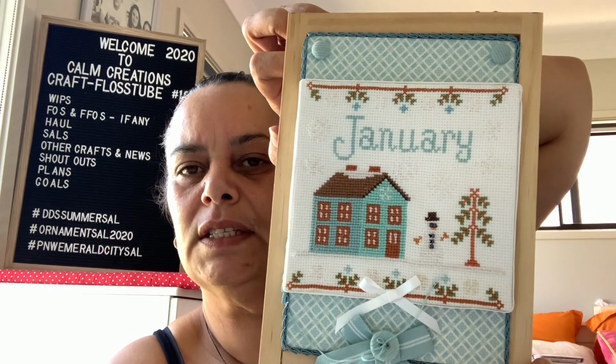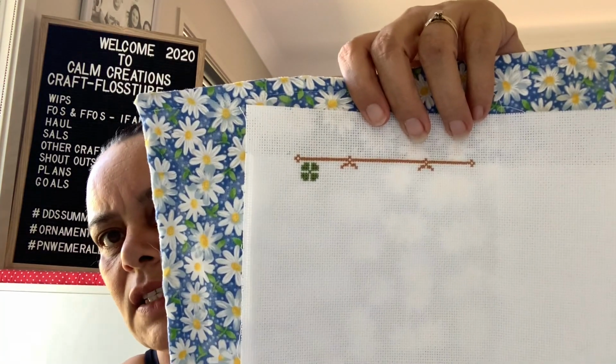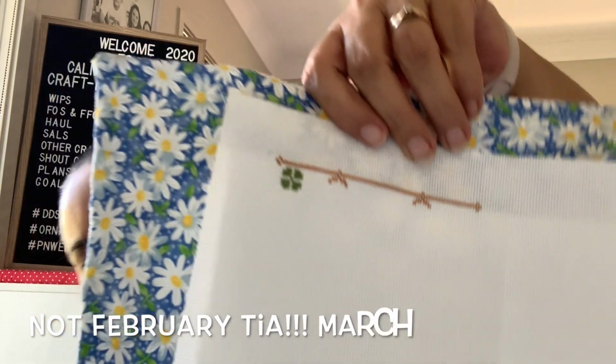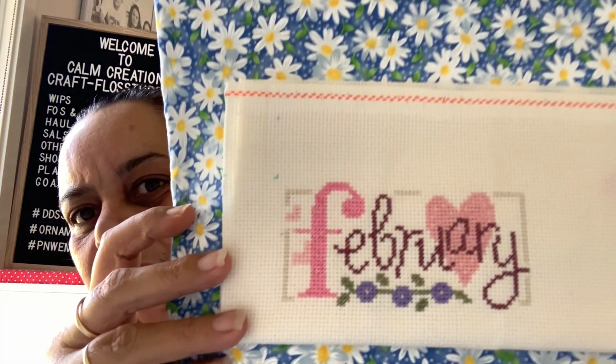So this month I've started, so that's just on an easel blackboard. I've started February. Obviously I won't get it done, but each month I'm going to be on the 29th starting the new month's cottage. So there's a little start there. Not much to look at, but it's a start. So that's for February. And then I thought I'm going to have with that set some month. So those ones are by Country Cottage Needleworks, and then I did this one on Thursday.